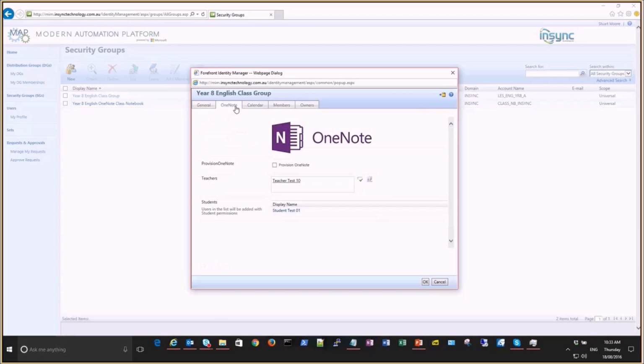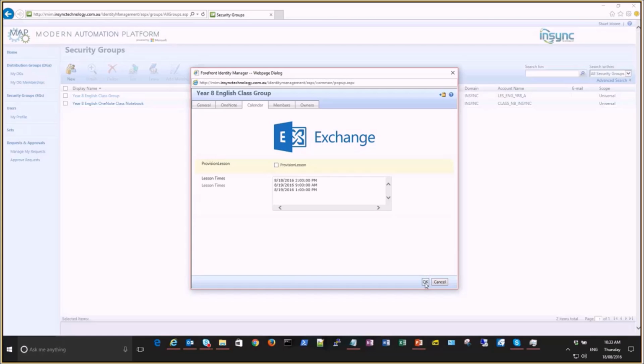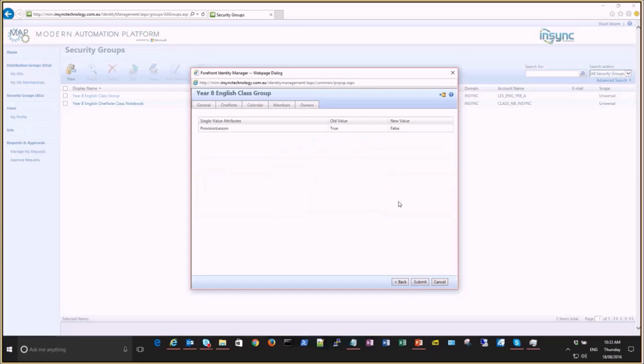So I'm just going to click on calendar, and I'm going to click on provision lesson. I'm just going to turn that off. And you can see my lesson times are 2 p.m., 9 a.m. and 1 p.m. on different days. So I've got three English lessons for the week. And I'm just going to click and submit that.